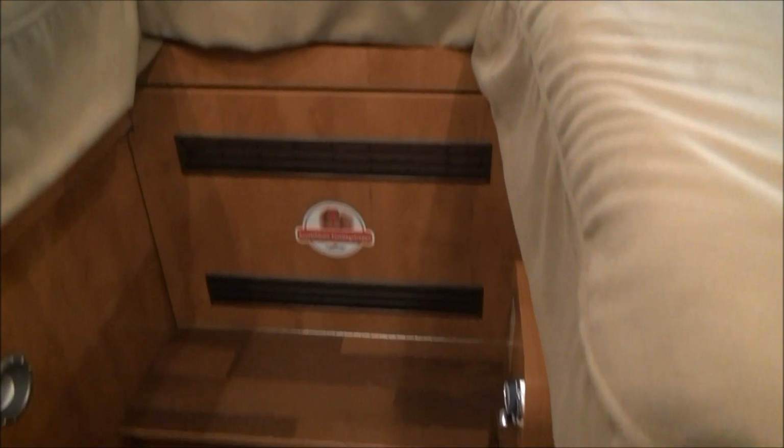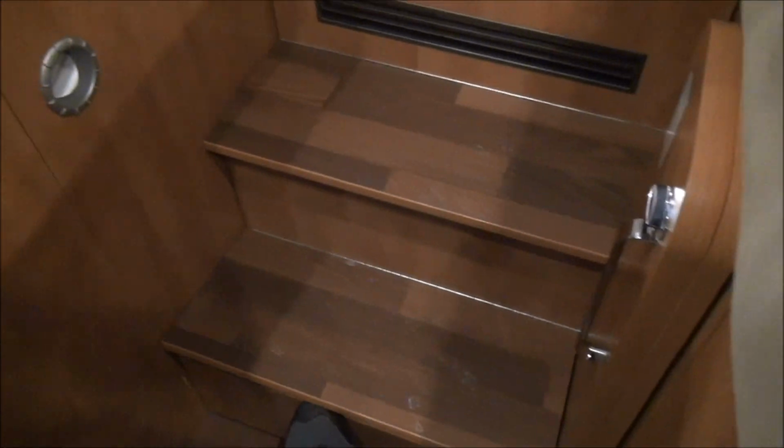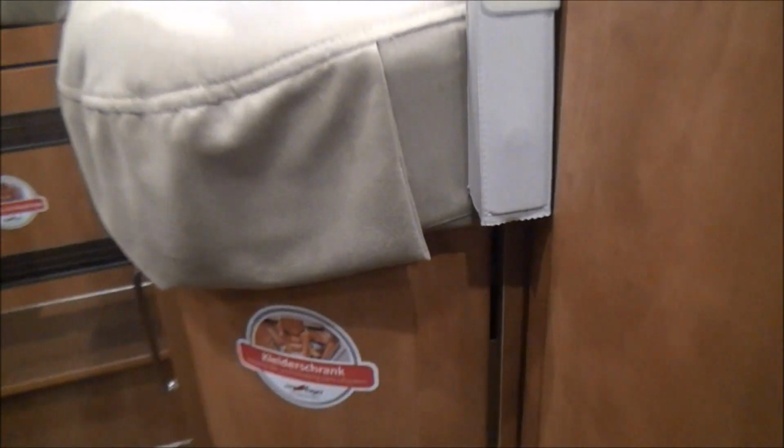There's also storage under the steps and storage at either side under the bed. Additional space can be found here. So plenty of hanging space here, 1 plus these 2 as well. Oh, I'll show it to you seeing as I'm here. And there's the cushion from the bed. Hanging space.